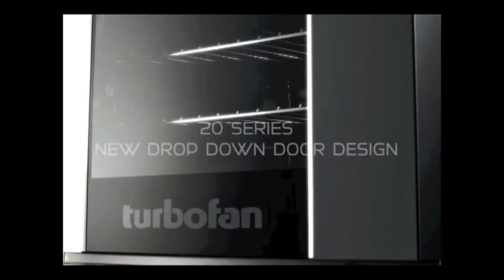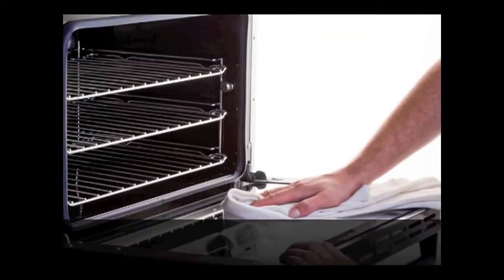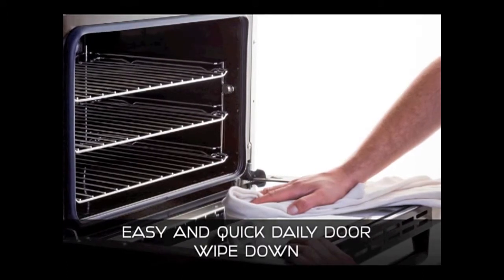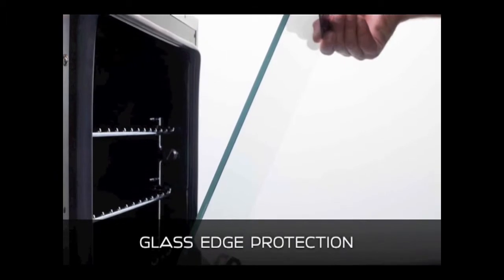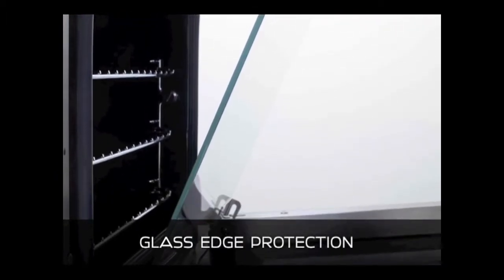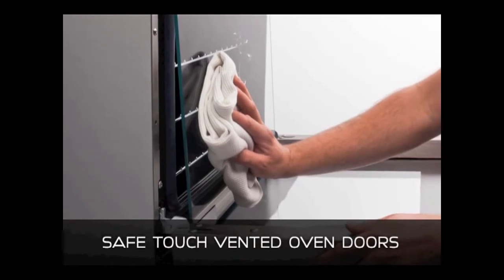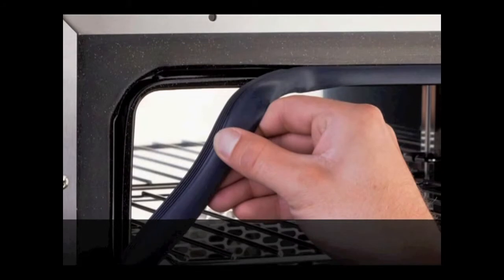The intelligent design of the TurboFan 20 series is epitomized by our door design, with all ovens having a unique easy-clean door glass system. This feature allows the operator to complete a quick daily wipe down with absolute ease, and the inner glass panel can be removed without tools when thorough cleaning is required. The frame doors protect the glass edges against those occasional knocks. Our one-piece door handles are finished in scratch-resistant powder coating and are always cool to touch.